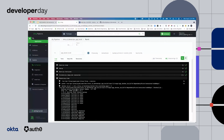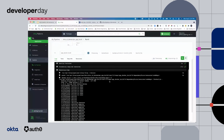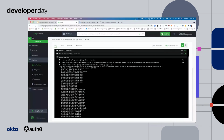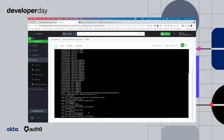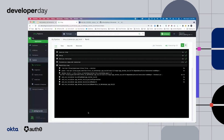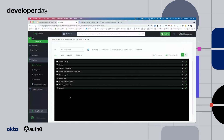It's building a Docker image with this image name, okta.jfrog.io. The repository is workshop-docker. The image name itself is okta-workshop-app, with a tag name of 6. This happens to be build 6, or run 6. Now you can see it's pulling down layers, and this will take just a few more seconds. There we go, it just finished up. It's cleaning up this step.